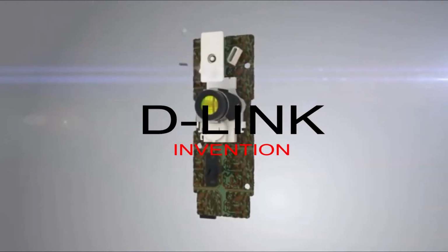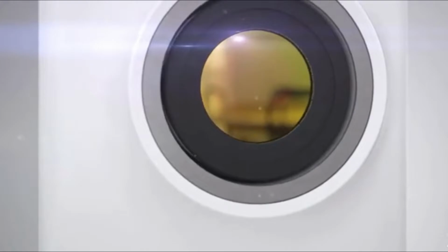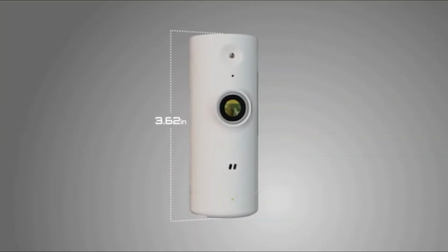First, D-Link Home Camera. The DCS-P600H Mini LED HD Wi-Fi camera is a compact wireless network camera suitable for day and night time environments. It features built-in night vision, motion and sound detection and a free mobile app so you can feel at ease when you are away from home.